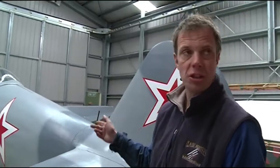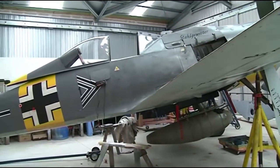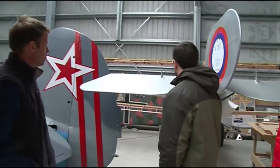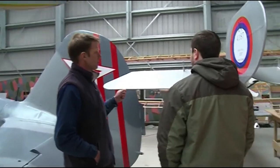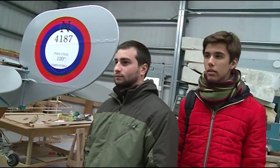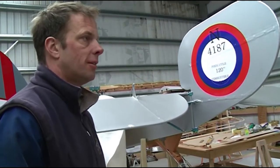Over behind us here we have a Russian Yak fighter from World War II. And over here we've got a German Focke-Wulf 190 from World War II as well, and it's 2,000 horsepower. And then behind us we've got a French Nieuport from World War I, made of wooden fabric, whereas the other is all aluminium. What is the weight of the German one? The weight? About 3 tons. 3,000 kilos. Wow. And then this one's 2,000. Wow. And this one might be 600.